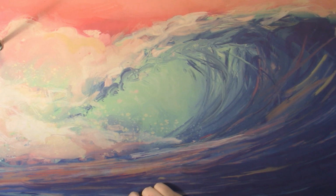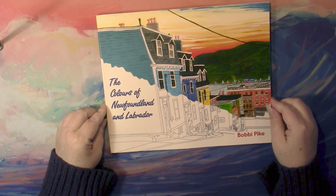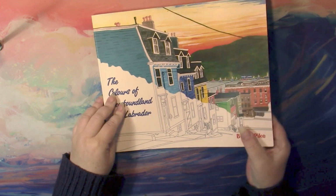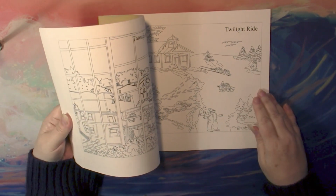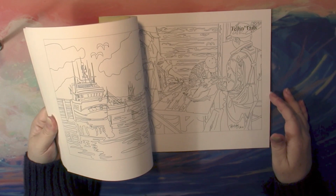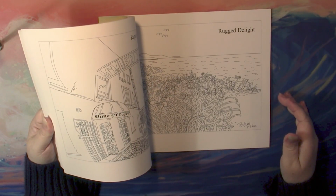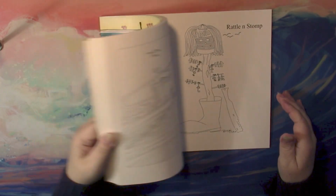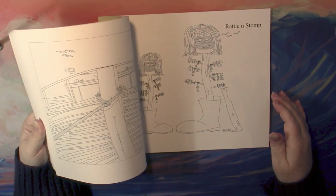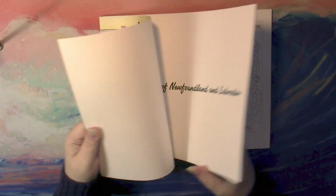Still going through the books that she passed on to me. The Colors of Newfoundland and Labrador by Bobby Pike. So this has all the tourist spots and pictures to color. It's all sorts of scenic scenes around Newfoundland and Labrador. So a nice locally printed book.